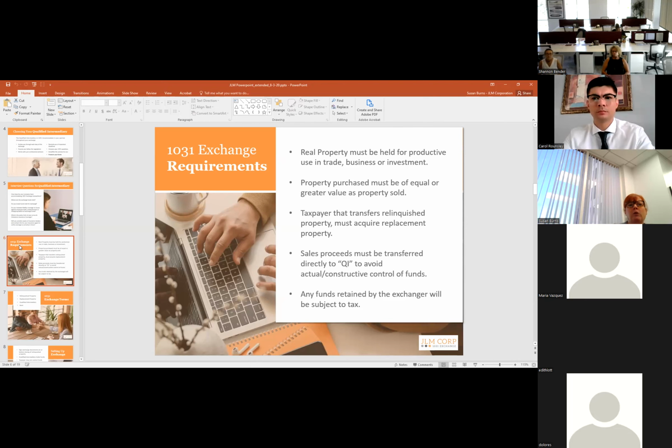What are the most common allowable expenses? The broker fees. You can subtract that off the sale price. Your escrow closing costs, and also your exchange fee can be subtracted off the sale price to come to a net reinvestment amount. Also, the proceeds must be transferred to the accommodator to avoid constructive control of the funds. The IRS does not allow the money to go to the seller after the transaction is over. Any money that goes to the seller is taxable.